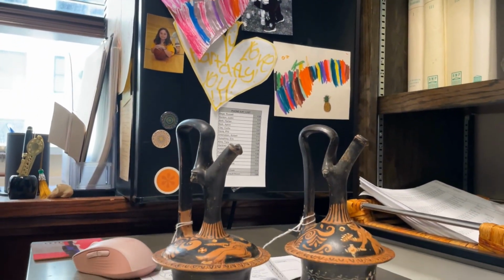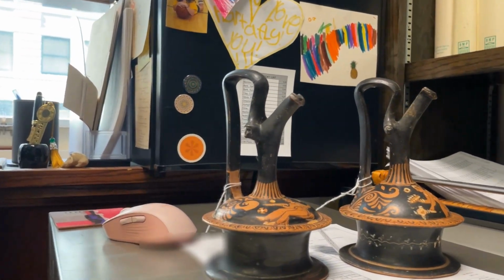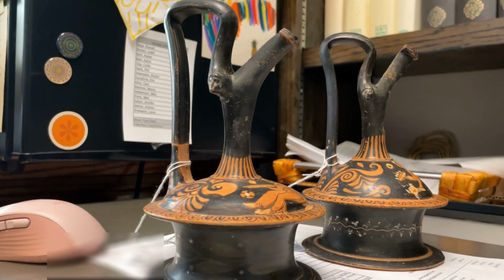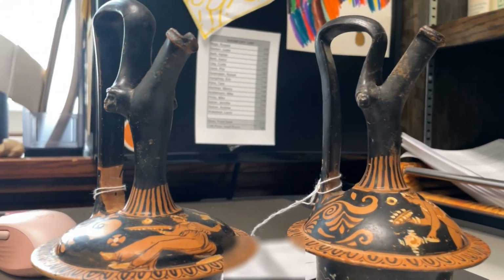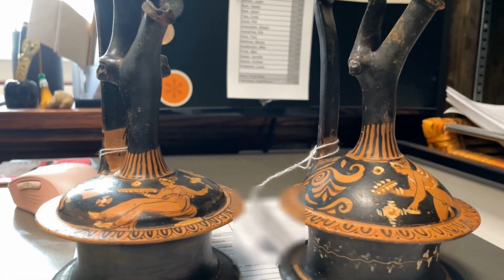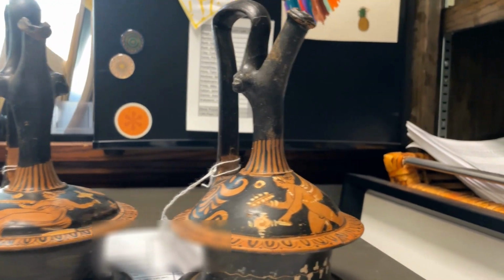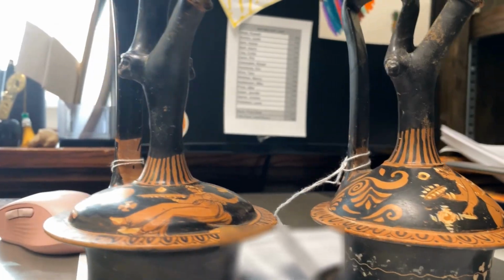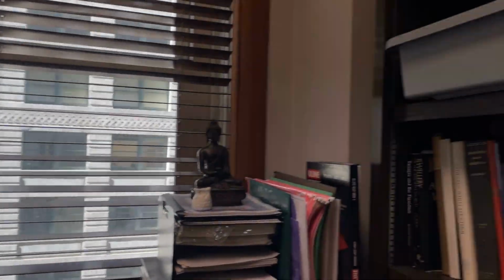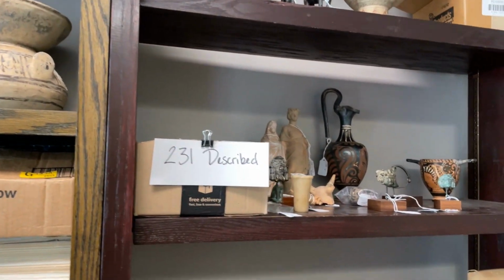So these are South Italian, 4th century BC, from Apulia, which is a province in South Italy run by the Greeks at the time. These are called apices, and they are basically a pouring vessel. Amazing. Look at the artwork on those. And these are 500 BC? 4th century BC. Probably around 350. Mid-4th.